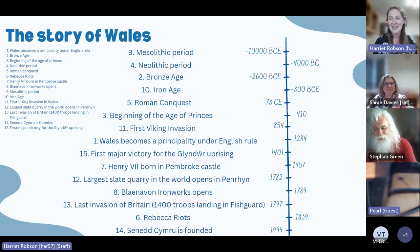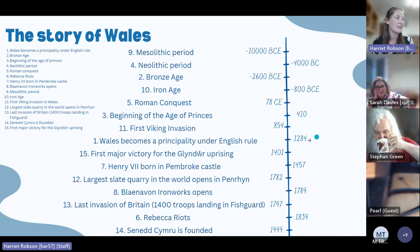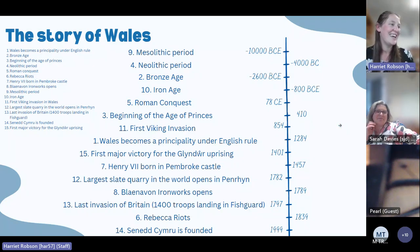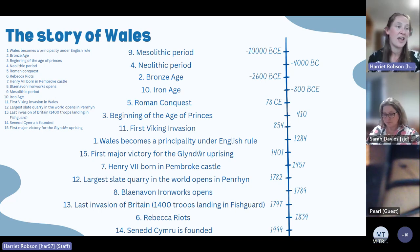So we're starting off with our Mesolithic period, going through to the Neolithic, Bronze Age and Iron Age. Then we've got our Roman conquest, which is a bit later than the Roman conquest in England. So that's a little fun fact to share if you are educating on the Romans in Wales. Then we have our Age of Princes. Skip forward 400 years because it's really complicated to the first Viking invasion. Then we have Wales becoming a principality under English rule. This sparks really interesting debates within the classroom, I think. So it's a really exciting point to talk about. Then we have the Glyndŵr uprising as a result of all of this.